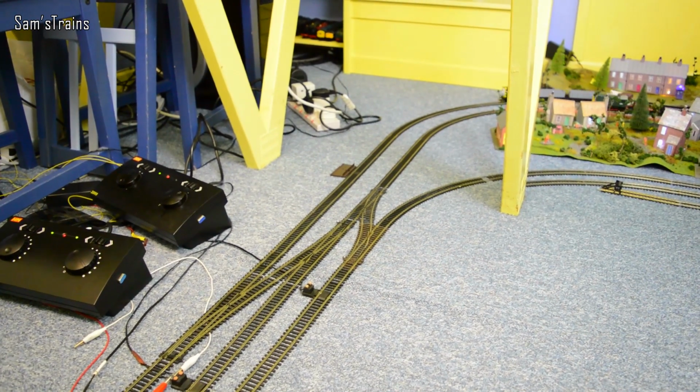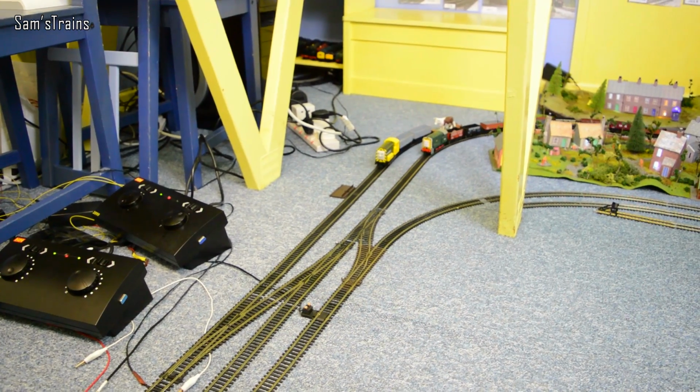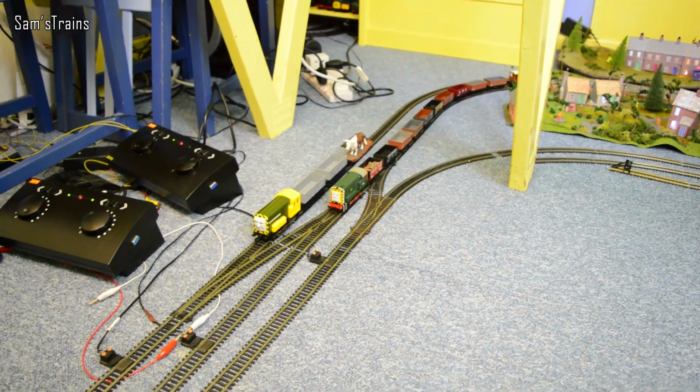Well, that was good anyway. Nice to see some characters that were diesels. I think though we'll finish off with some more steamers, so I'm going to pop these into the sidings and you'll see them again at the end, so stick around for that.